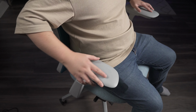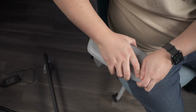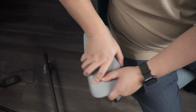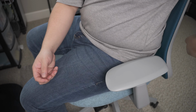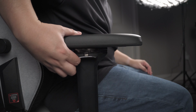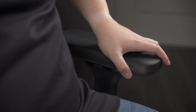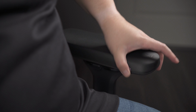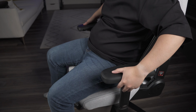However, I did find that the adjustment mechanisms on the Soji, particularly for the width and the pivot, are just a bit stiff and can be clunky to adjust. The depth adjustment, on the other hand, feels a bit too loose and can slide out of place if you push off the armrest when you're standing up. The Secretlab Titan Evo's armrest adjustments are smooth to adjust and lock firmly into place, so you don't have to worry about accidentally bumping them out of position. However, I did find the range of motion for the adjustments to be a bit lacking when compared to the Soji.